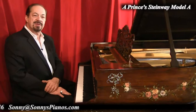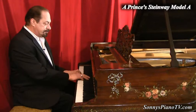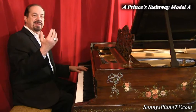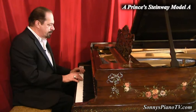So this was also regulated to a concert stage performance level. So if you have a performance space and you're looking for an incredible instrument and a beautiful conversation piece and a beautiful work of art, lots of colors.